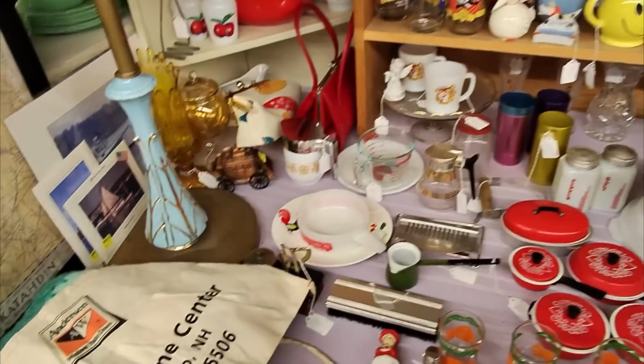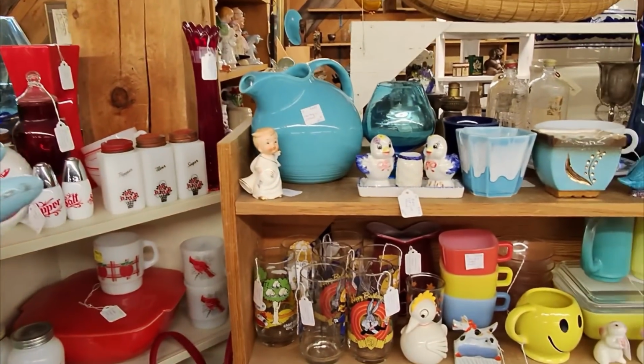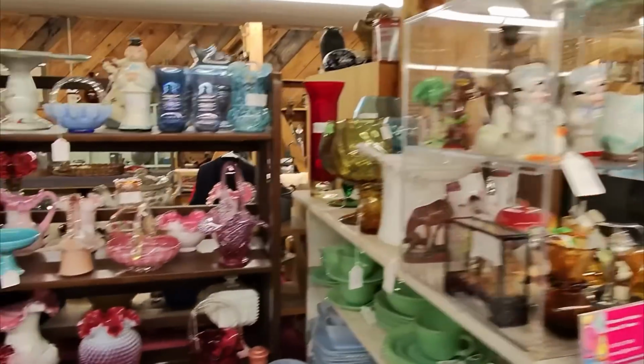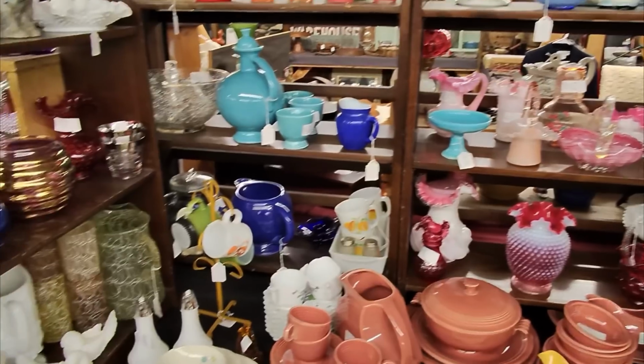And over here there was a smiley glass, which of course Yvonne Thrifty Rich collects, and I always think of her when I see them. And there was some nice display of glass over here, including some jadeite and Fenton. That cranberry opalescent is gorgeous.